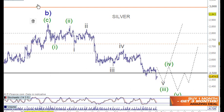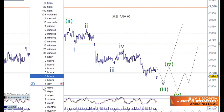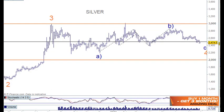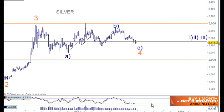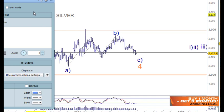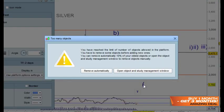I should just go back to the thing here as well. So this is the count that I think we've got for silver. I mean, we could still look at it as a bullish count, but I think this move over here makes a nice A wave, and this over here is a B wave. Oh, I still got more stuff on there.